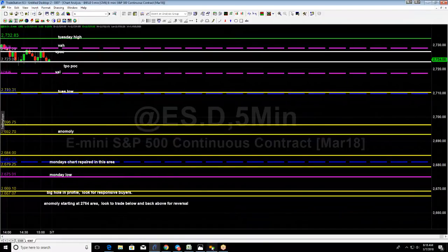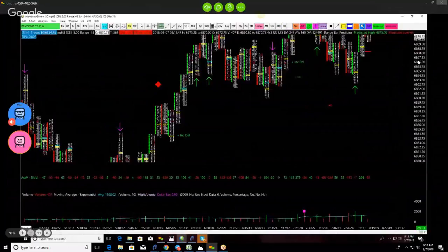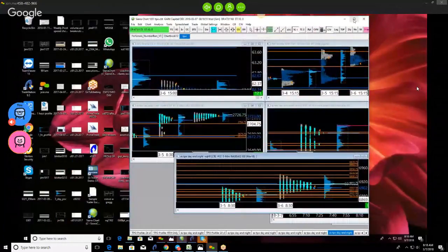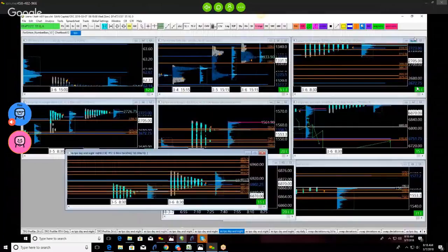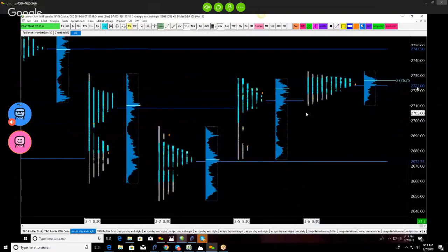Okay, so I'm going to pull this up here really quick. And the basics are the neighborhood. Where's our support, our major support and resistance levels here? Let's pull up the TPO really quick. Let's go ES first, NQ second. Okay, so let's go through our basics of decision making really quick.